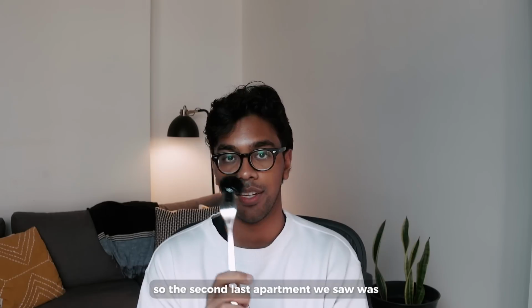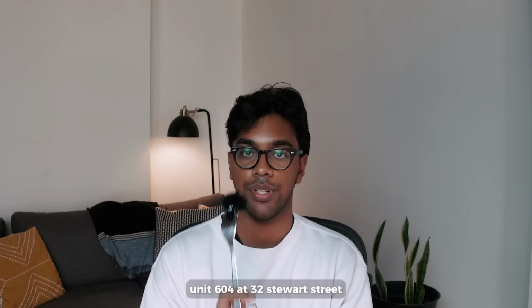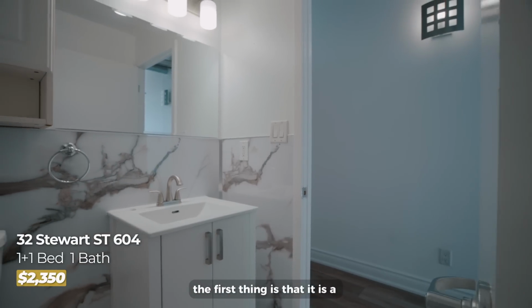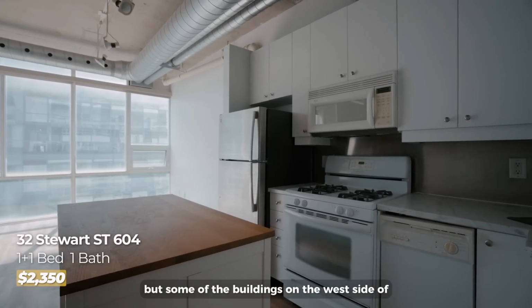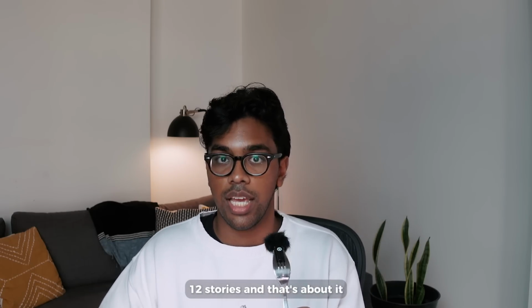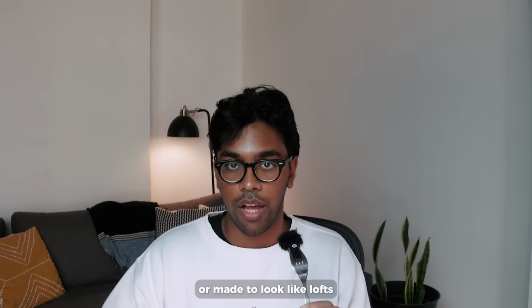So the second last apartment we saw was unit 604 at 32 Stewart Street. And I think that this is one of my top contenders for my favorite apartment. So the first thing is that it is a condo style apartment. So I don't know if you know, but some of the buildings on the west side of Entertainment District are all low-rise buildings. So they go up as high as 12 stories and that's about it. But they're either all converted lofts or made to look like lofts.